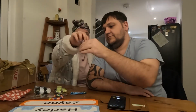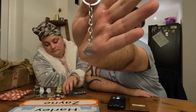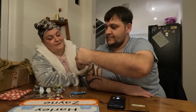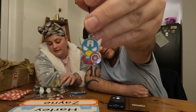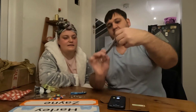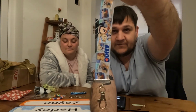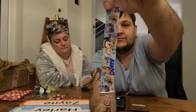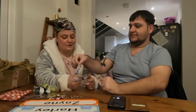We've got a Minnie Mouse keyring. Mickey, a Mickey Mouse little keychain for your keys or whatever. A little fun charm that Zane's decided he's having on his book bag. Captain America. We've got, I think that's for keys or something. Yeah, we've got a Mickey one, a little small one, and we've got a Star Wars one. For car keys, so you don't lose them at the bottom of your bag, basically. Comes in handy if I'm going around the supermarket.